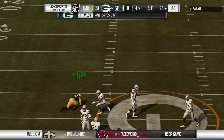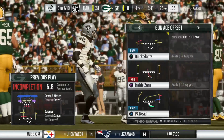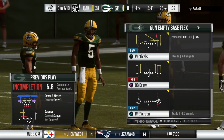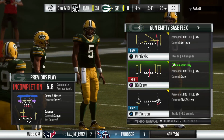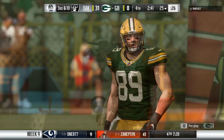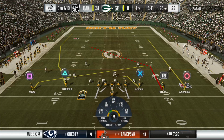And the hit jarred it loose. It's incomplete. This defense was definitely alert to the possibility of the deep ball, and they were more than ready for it. They've got the lead, 4th quarter. Maybe can expect more passes like that downfield. The Packers on 3rd down, 5 out of 9 thus far. This is 3rd and 10.